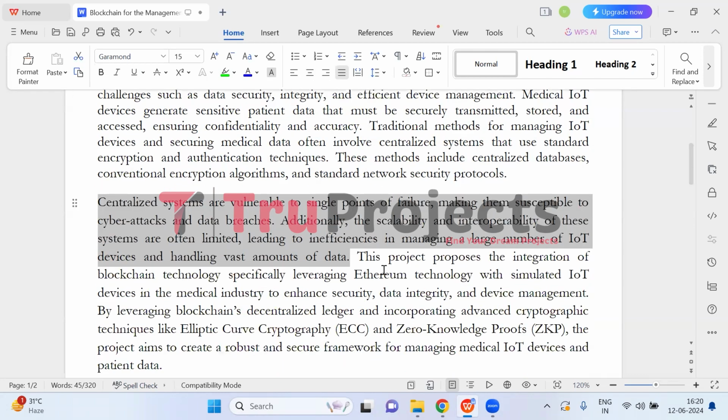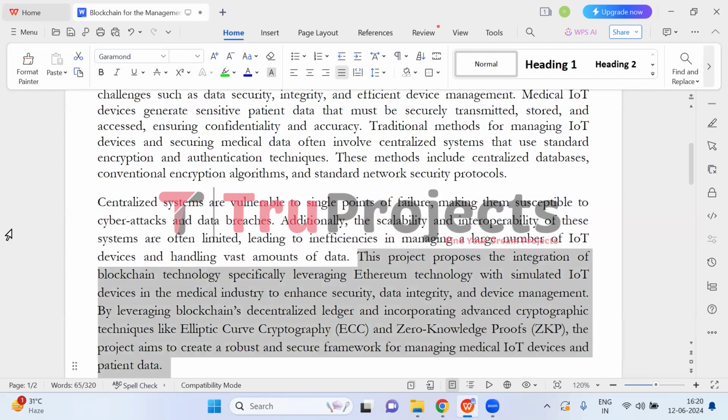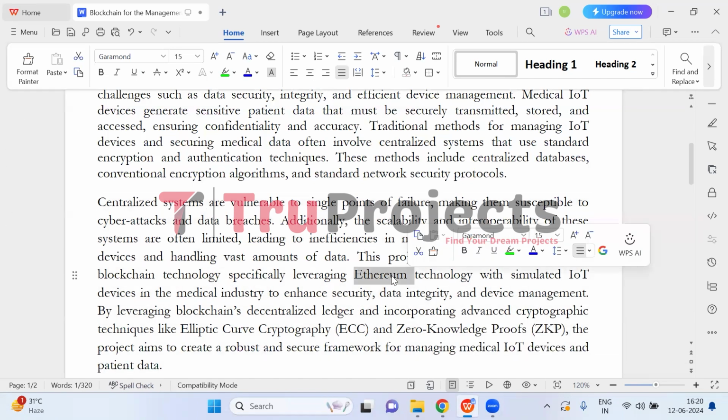So to overcome these limitations, in this project we are integrating blockchain technology. Specifically, we leverage Ethereum, which is simulated with the IoT devices in the medical industry to enhance security, data integrity, and device management. In this project, we'll be simulating IoT devices, and these will be integrated with the blockchain, specifically Ethereum blockchain technology. By utilizing the blockchain's decentralized ledger, we aim to eliminate the vulnerabilities associated with centralized systems, such as single points of failure, which make them susceptible to cyber attacks and data breaches.